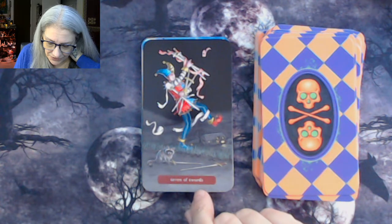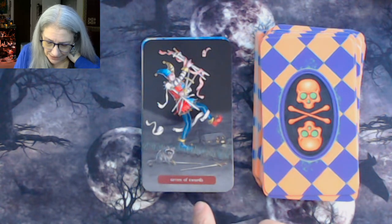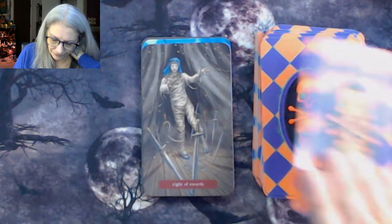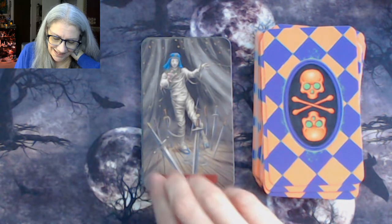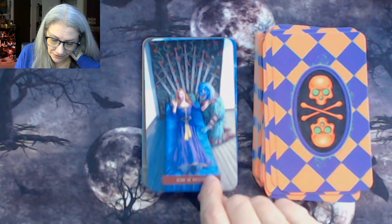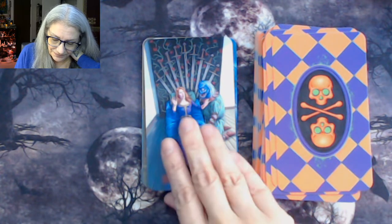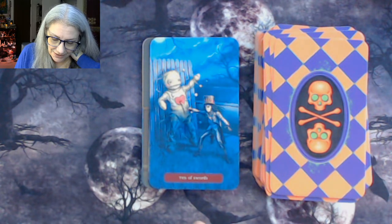Here's the 7 of Swords, the thief. Look at the toilet paper. So has this guy been out TPing and causing damage? The 8. Don't need a blindfold when you're all wrapped up. Here's the 9. Oh. And the 10. Gotcha.